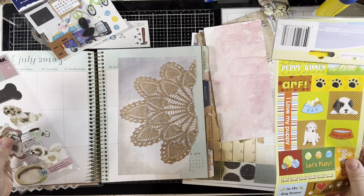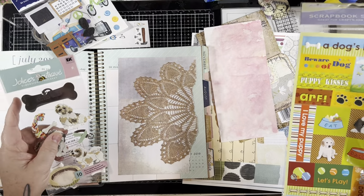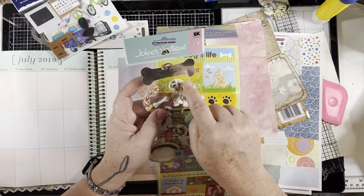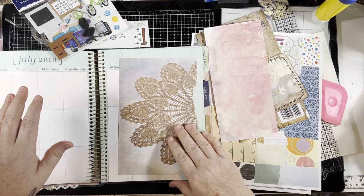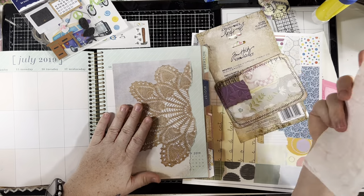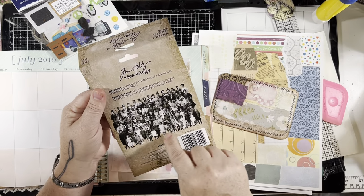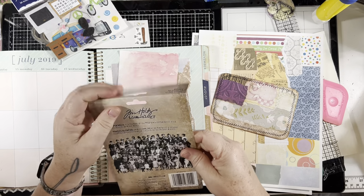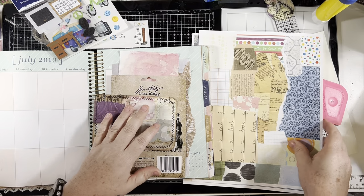I don't have much puppy things, but 9 times out of 10 I have a dog in here with me. So I'm going to use one of these, maybe this one. I like this one. This one looks more like her. This is an image of some lace. I just got this out because I liked it. I'm going to use this because I have Tim Holtz people in this room. I'm thinking about putting them on that journal card.